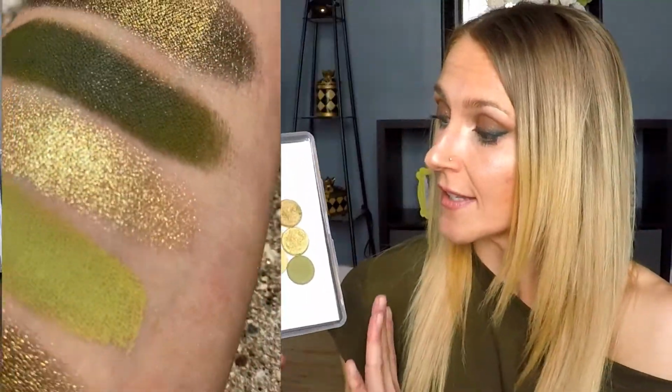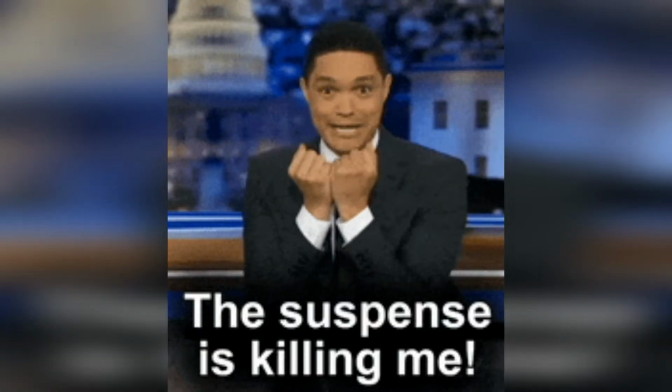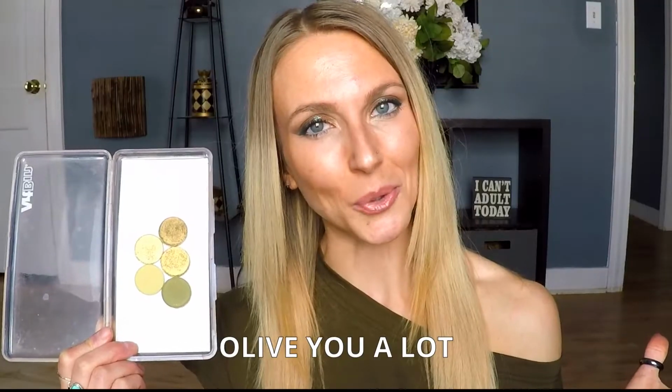Being a neutral lover, I have a weakness for greens, especially these grungy, earthy greens. Oh, delicious. But guess what this collection is called? All of You. How stinking cute.